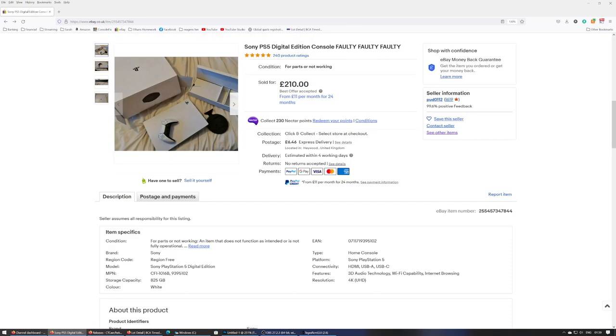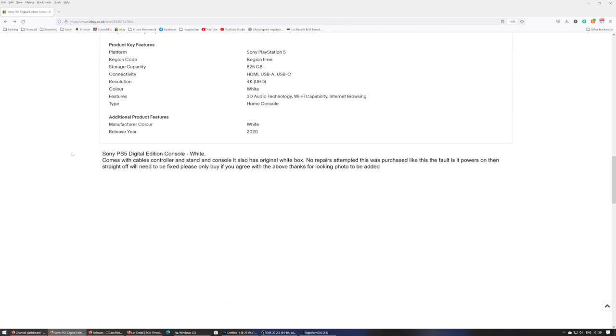But, as you can see, £210, £6.46 postage, very reasonable postage indeed. And it says, Sony PS5 Digital Edition console white, comes with cable, controller and stand, and console also has original white box. No repairs attempted, this was purchased like this. The fault is, it powers on and then it's straight off. Will need to be fixed. Please only buy if you agree with the above.